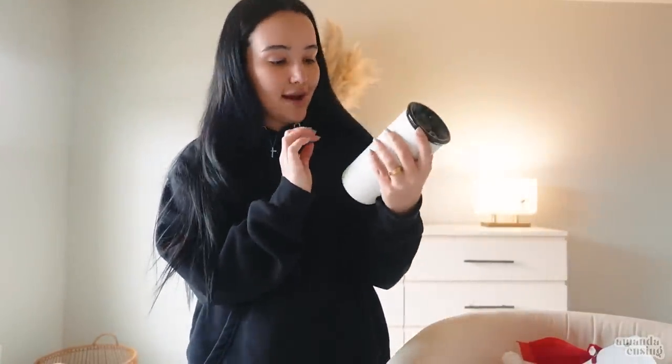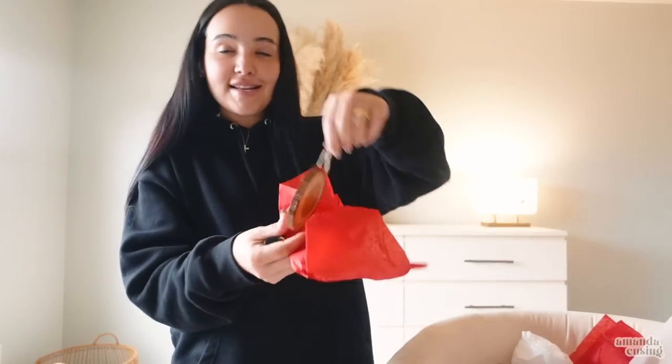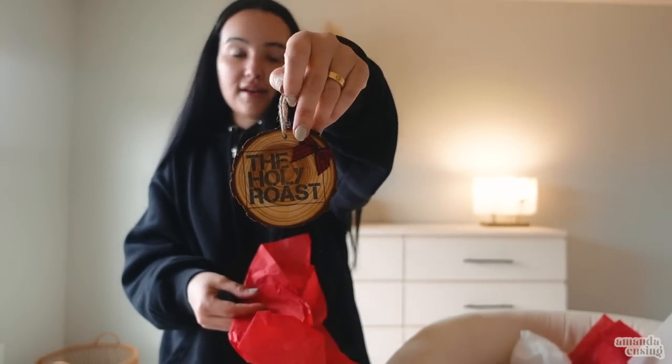They're so good. And they also sent these new tumblers. Wow, this is really nice. It's like an off-white color. Wow, it feels very expensive. Love it. And a cute little ornament I just saw, it was underneath here. How cute.